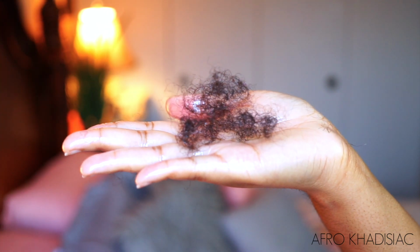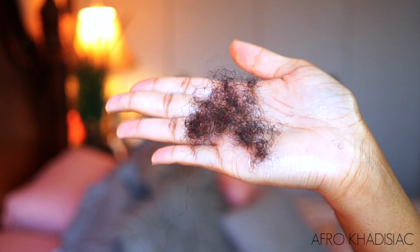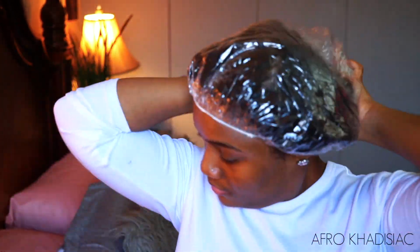So this is what my hair looks like after all of those oils have been applied. Also, here is my shedding. Like I mentioned, my hair was refreshed midweek, so I do have less shedding, but this is what came out today. So now I'm going to put on a shower cap and also my scarf and leave this on overnight.